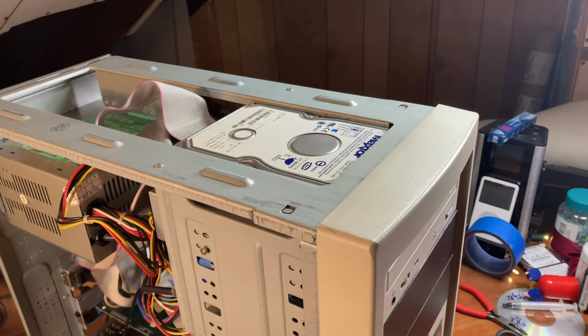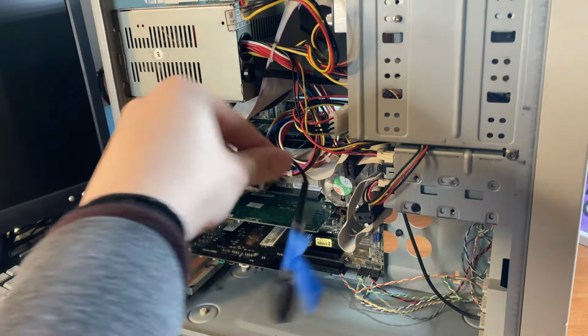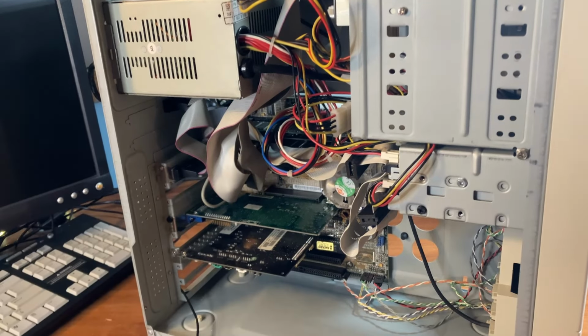Good and secure. Why is there a microphone in here?